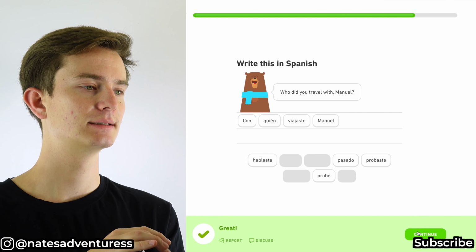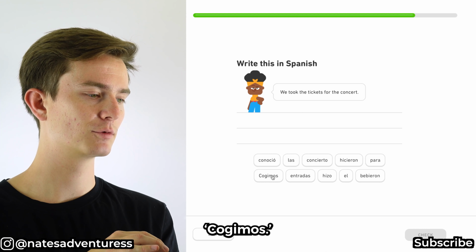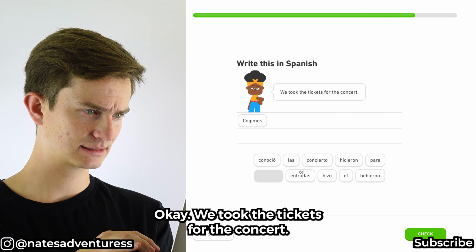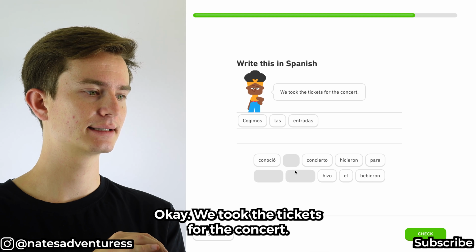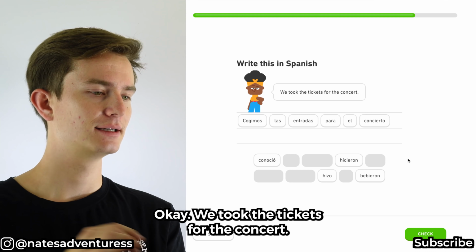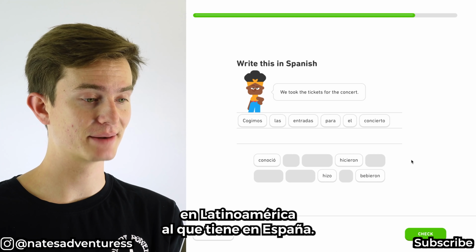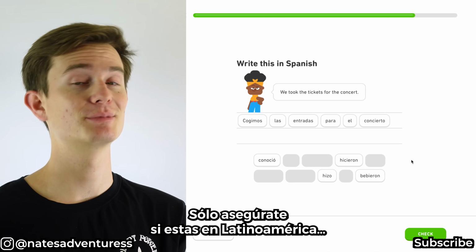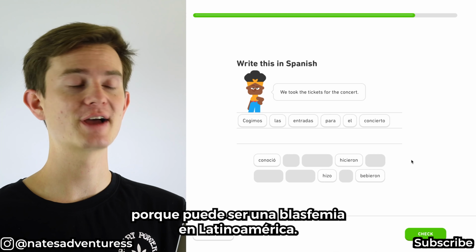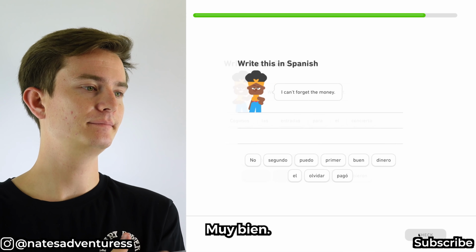Okay, awesome. We took tickets for the concerts. Cogimos las entradas para el concierto. Okay, now the verb coger has a different meaning in Latin America than it does in Spain. So that's all I'm going to say. Just make sure that if you're in Latin America, try not to use that verb because it can be a profanity in Latin America. All right.